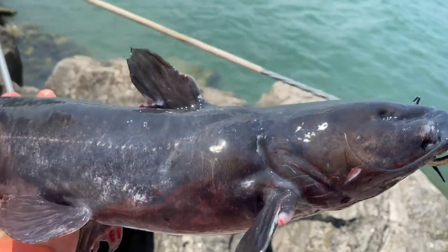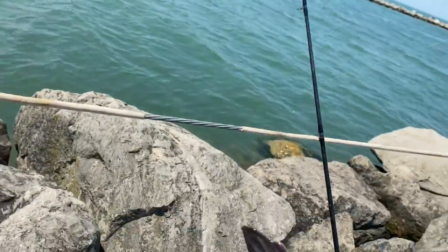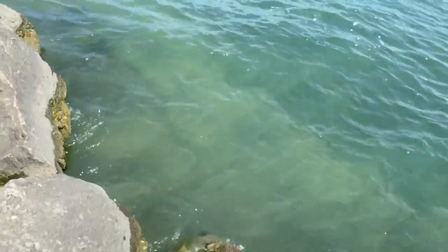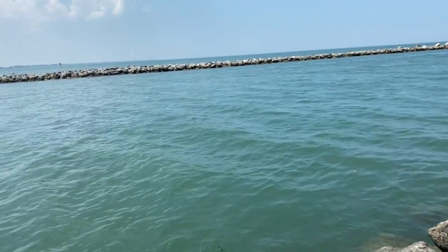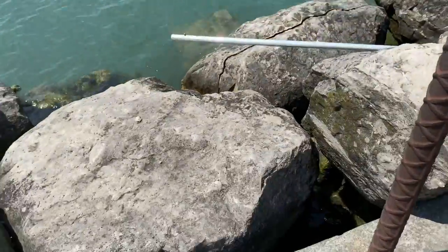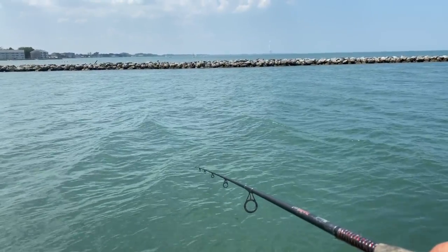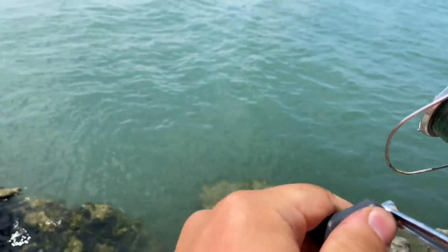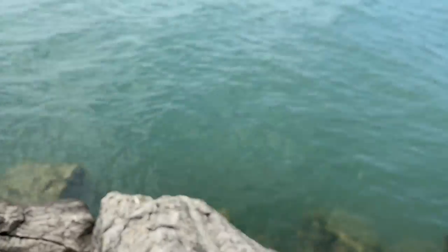Check out, he's missing an eye. He is? Yeah, look. Oh, yeah. He must have gotten in a fight or something. It's dark. All right. Yep. He's a little guy. Crazy big. Oh, it's a sheep head. Oh, really? Yep.